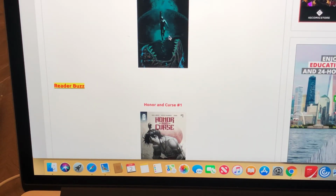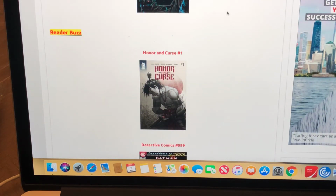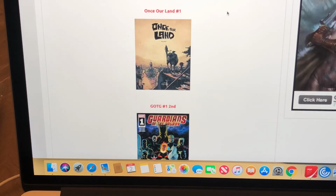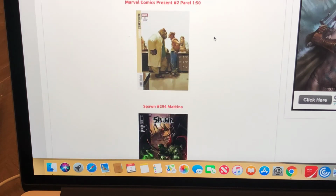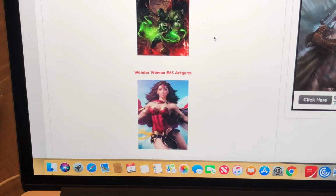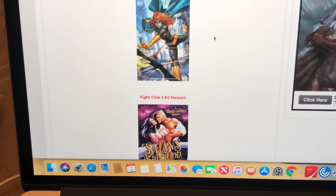Really cool Black Panther cover there. I love that. What's really good as far as a read, Honor and Curse number 1. That's a hot book. Detective Comics $9.99. One Star Land number 1. That's a back issue. They'll also tell you what variants are kind of moving right now. Marvel Comics Presents number 2, the Perel variant, Matina variant for Spawn, Wonder Woman Art Germ. You got the Batgirl Chew variant.